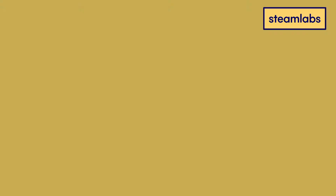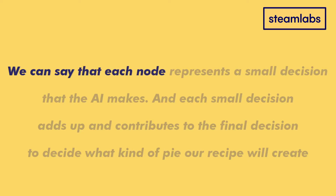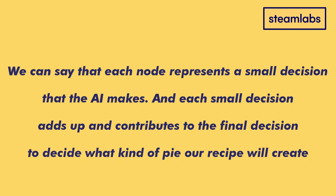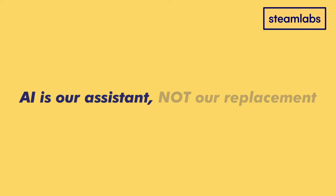I know. We just went through a lot. So let's summarize, shall we? We can say that each node represents a small decision that the AI is making, and each small decision adds up and contributes to the final decision to decide what kind of pie our recipe will create. Now, although AI has power to make our lives a lot easier, it's important to remember that AI is our assistant and not our replacement.